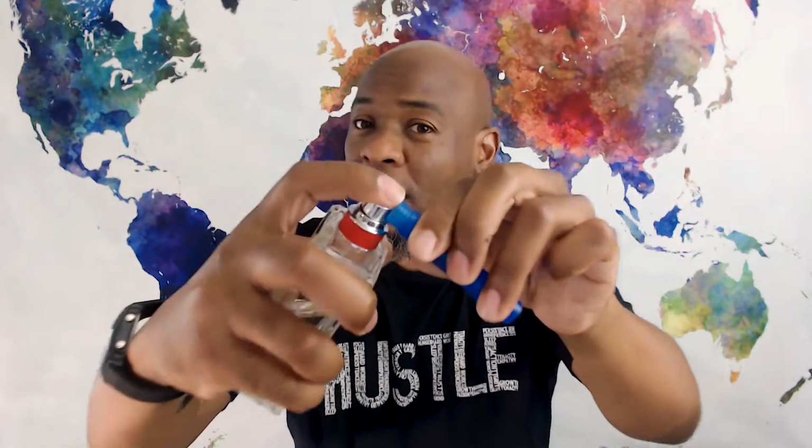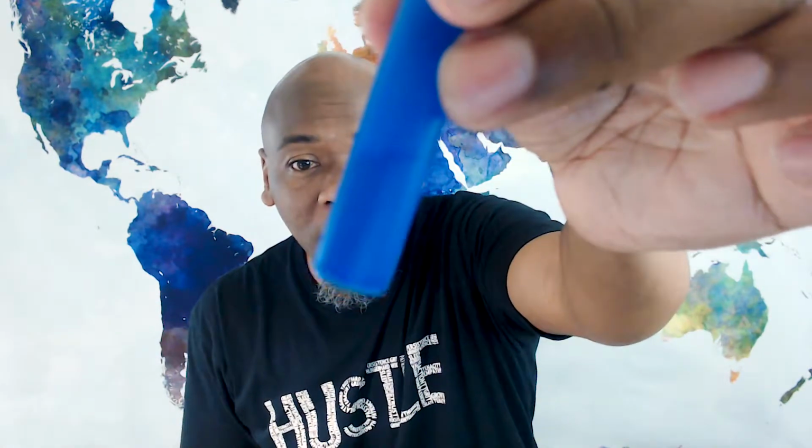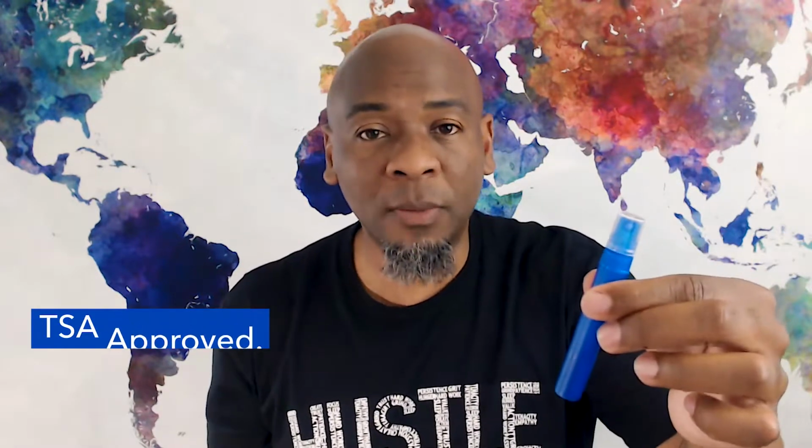And it'll take a little while, and it could burn your forearms a little bit depending on your bottle. Boom. And now I have more in here. I don't know if you can see the line is right here. So there's actually more cologne in there. So now I just simply put this in my carry-on and I have my favorite fragrance, TSA approved, and I don't have to worry about them confiscating it.